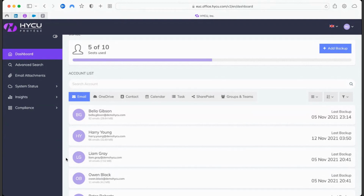Now, apart from that, we also back up OneDrive. We back up contacts, tasks, and calendar, which gets backed up once a day, and we believe that's a good amount of time. We run a backup once a day. That's an efficient way of backing it up. With regards to SharePoint groups or teams, it gets backed up 3 times a day. So that's a default. That's a default time frame which the backup runs within your Office 365.